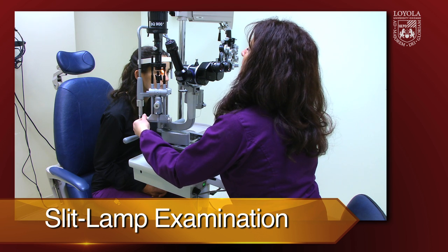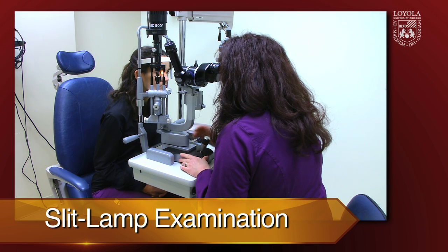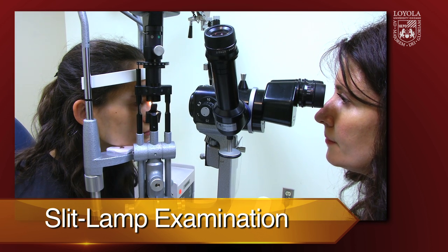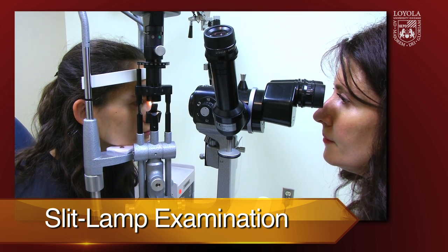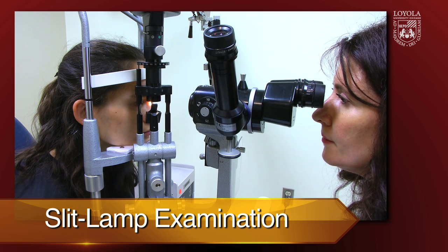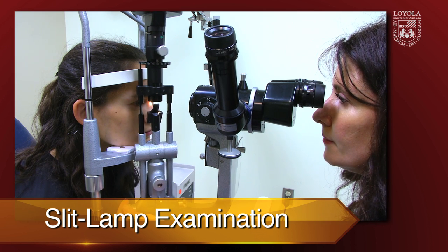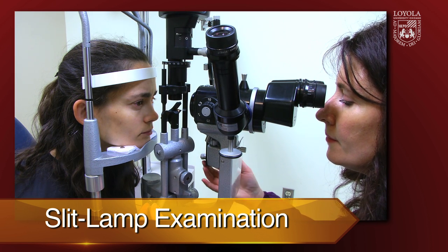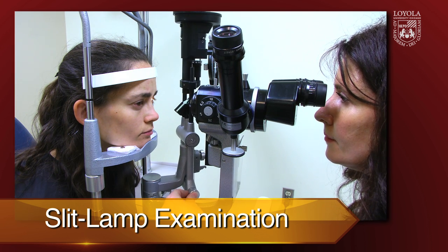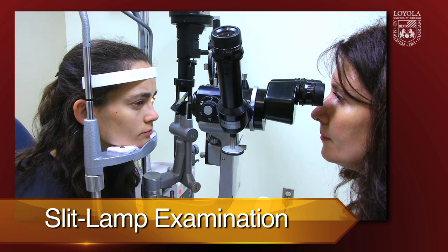The doctor looks through a set of oculars, much like a microscope in a science lab, and examines each part of your eye. He or she will first examine the structures of the front of your eye, including the lids, cornea, conjunctiva, and iris. With the help of a specialized high-powered lens, he or she will view the inside of your eye, including the retina, optic nerve, and macula. The examination of the back of the eye is most often done under dilation.